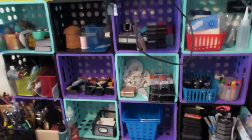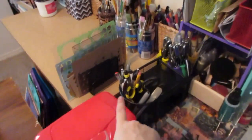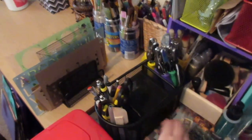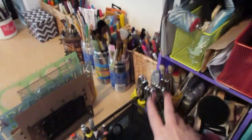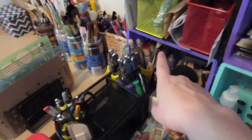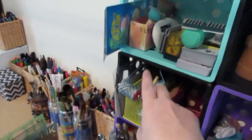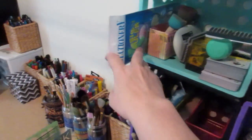So here's my workstation. Of course, that's where the computer will go. I've got it pretty much set up as I had it before. My baby wipes, pens, scissors. I can't find my ink dusters, but they go here. My good stamp pad goes here. I haven't found that yet. Punches, tools. Here's some dusters back here. Rollers, things like that. Things I don't use very much are up here.